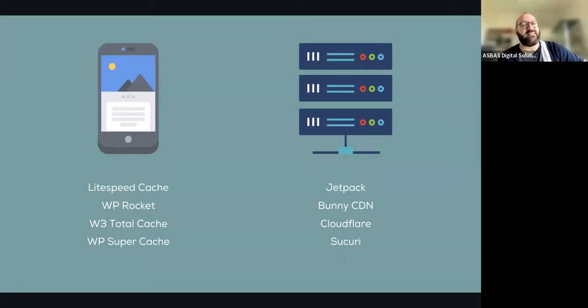But when it comes to the CDN caching, the caching that happens before people even get to your own website, then Jetpack is a free option, which I think everyone should use. I've found actually Jetpack CDN to be faster in the free version than Cloudflare's, and Cloudflare is excellent.